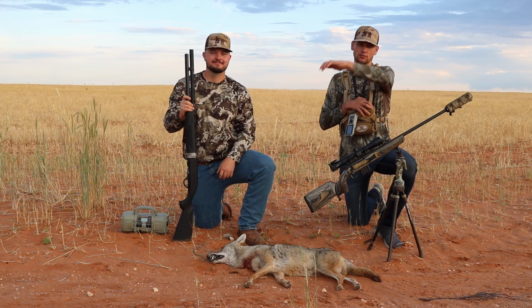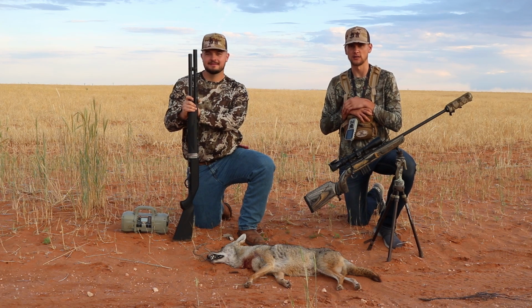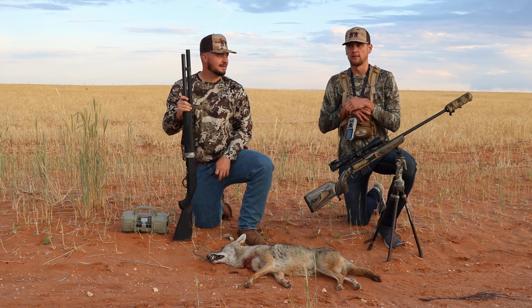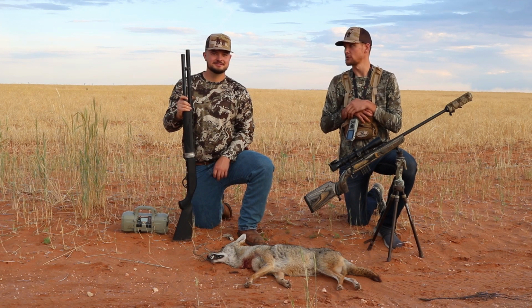And then they circled back to the kind of in front of us, away from the wind. I think they smelled us at first. Kind of circled back in front of us, played a bunch of different sounds, played a bunch of pup distress, some coyote fights, and they didn't come back. And then I turned back on the baby cottontail, and all of a sudden he's 60 yards right in front of us, and Rusty put a great shot on him.